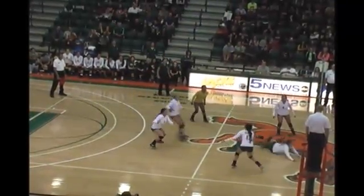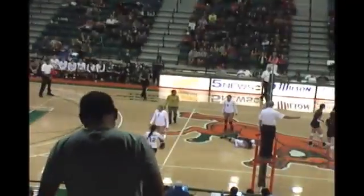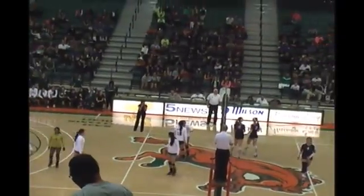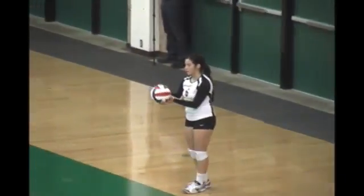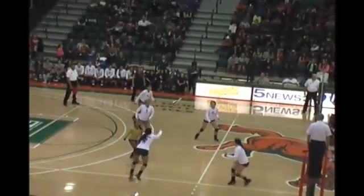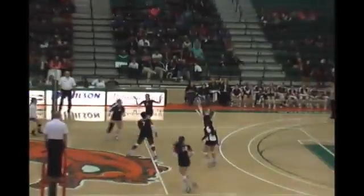Chargers get that one back. Warriors are unable to return that one, and that will bring up a 13-9 game here. Lady Warriors still trailing. Lady Warriors have not led, not even once here in this semi-final playoff game. Game 2. Game 1 they led for a little while, and then they gave up their lead, and they haven't been able to regain anything since.